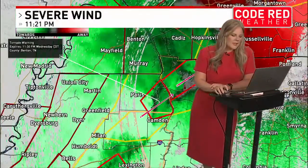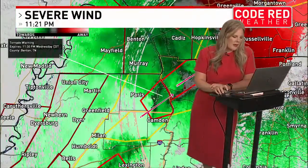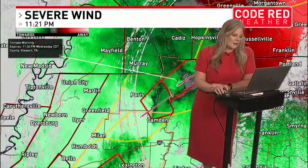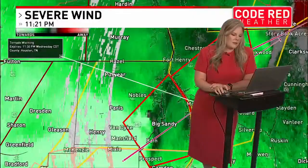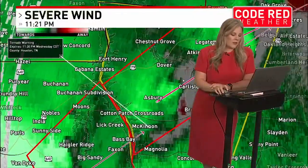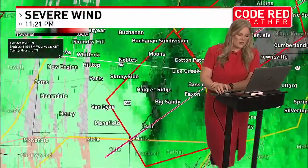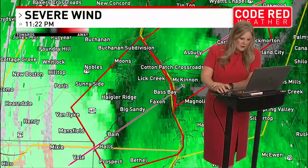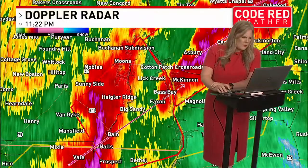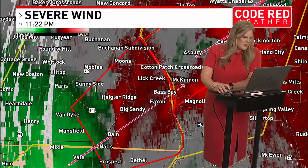So technically the warning is still out for Benton County, Henry County, and Stewart and Houston. But the main area of rotation is passing south of Dover now. So that is going to be where we're watching. Behind it, though, we are seeing another area of rotation here, just north of Big Sandy. That one is not really lining up as much.